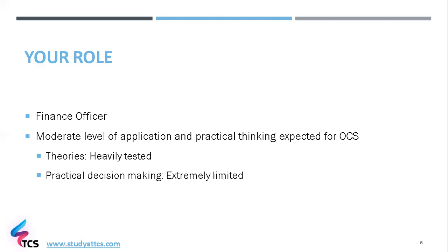And since you are at the lowest level of the organization, you are expected to have a moderate level of application and practical thinking at the OCS examination. Okay, so you are at the lowest level of the organization. You are supposed to provide suggestions or assist the senior management team of the organization. So a moderate level of application and practical thinking needs to be shown in your examination.